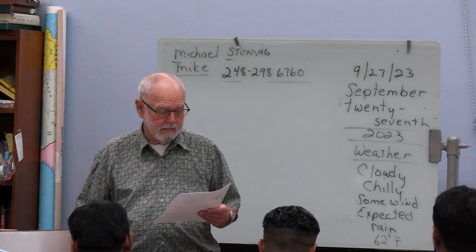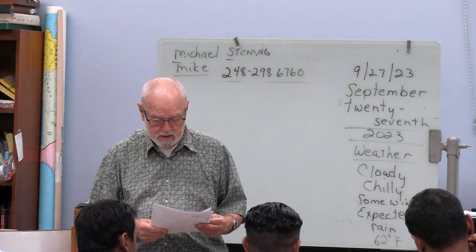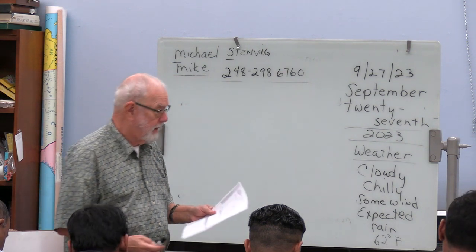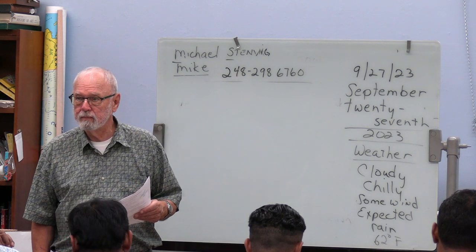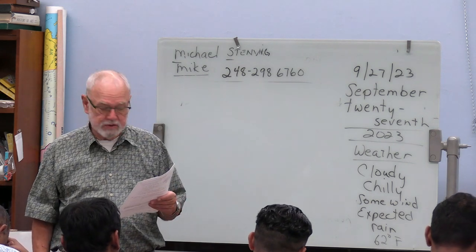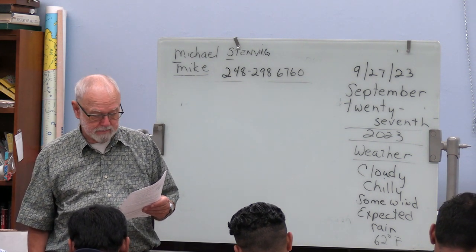Let's take a look at this little map. It's a very simple map. Notice that it has four streets that we can look at. We have one street going across up on the top, 8th Avenue. Then another street that goes across is called Main Street.